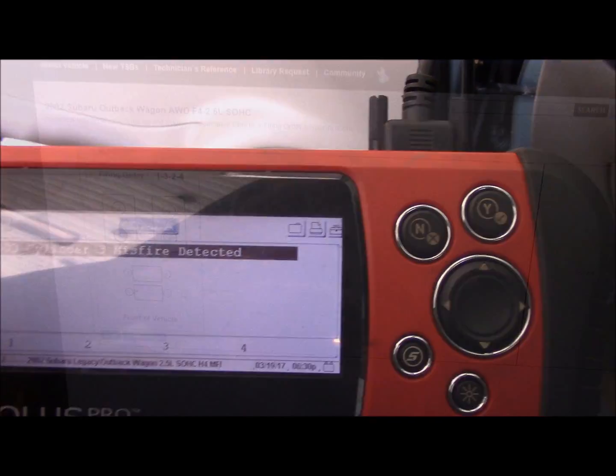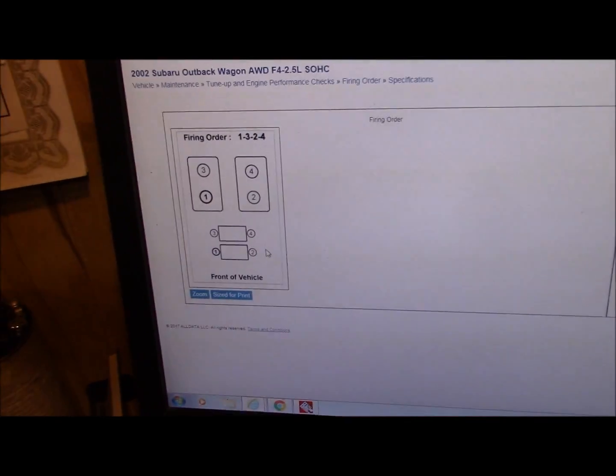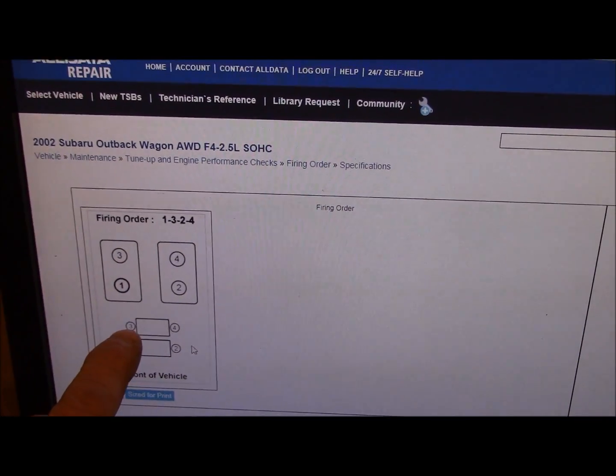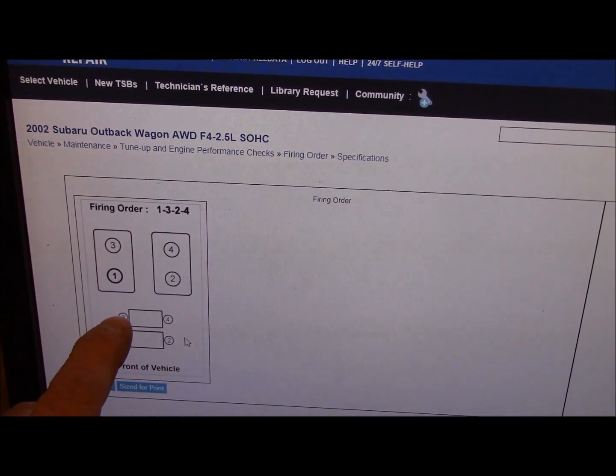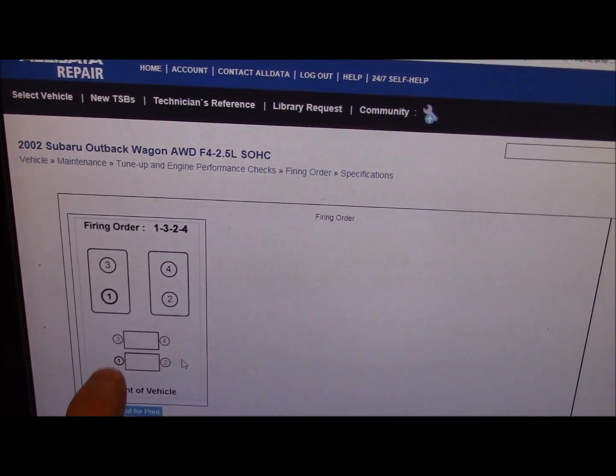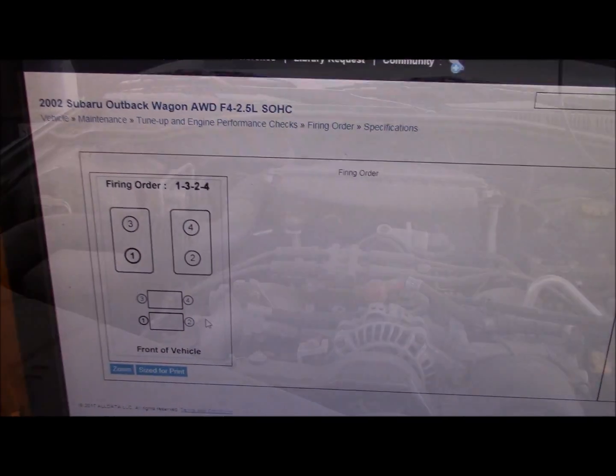So let's go back under the hood. Okay, first thing I want to show you is where the cylinders are actually located. This is the front of the vehicle itself, and number 3 is back over here. That would be on the passenger side rear. So let's go back out to the vehicle. Let's pull that tube out and take a look at it.